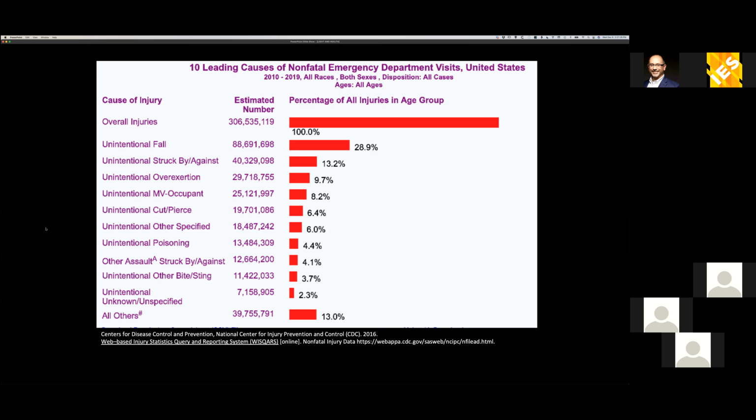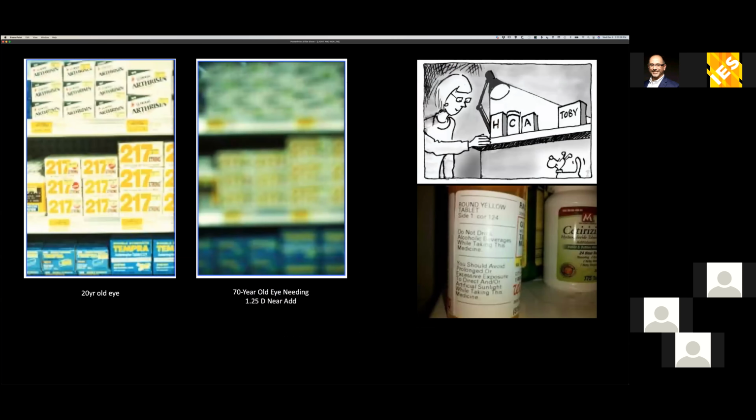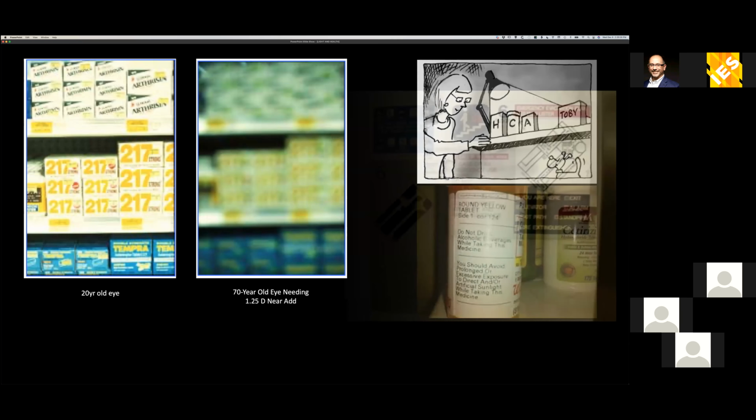So you start to see how something physical, just as a fall, because of someone's vision, can be so impactful to an environment. But there are other things that aren't as advertised as much, such as being able to simply read medicine labels, being able to see what it is you're reaching for to take, being able to read the instructions from a doctor, being able to see the labels on a shelf when you're purchasing healthcare products for yourself, or any products for that matter.